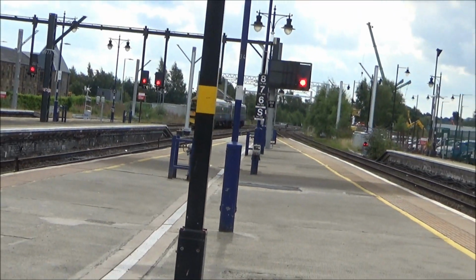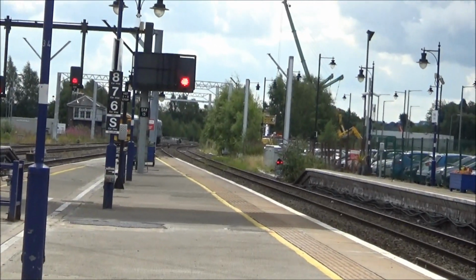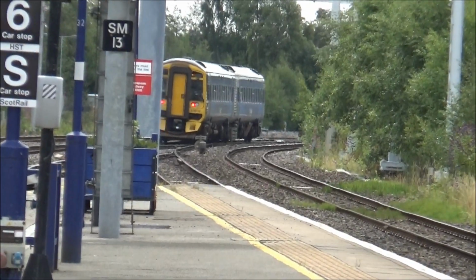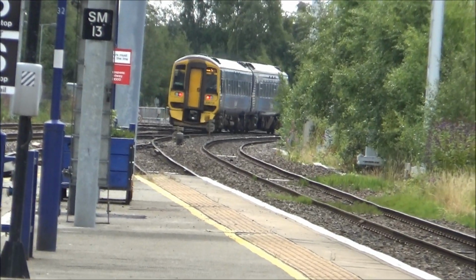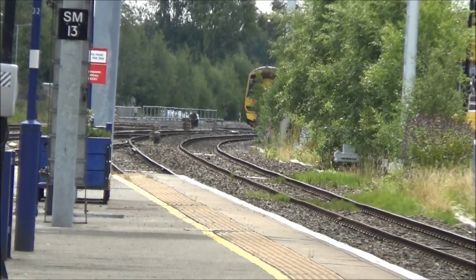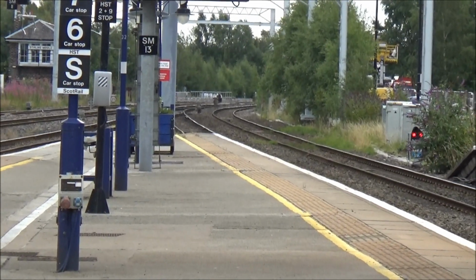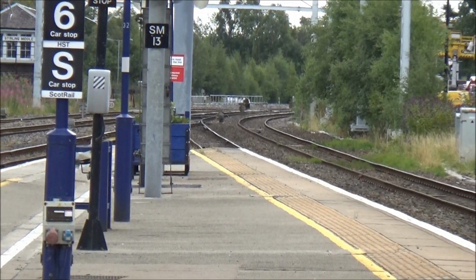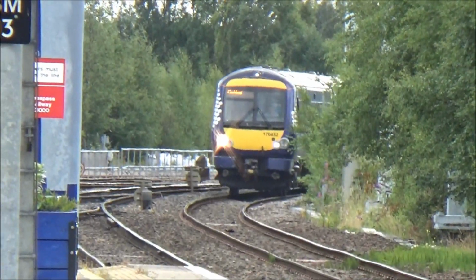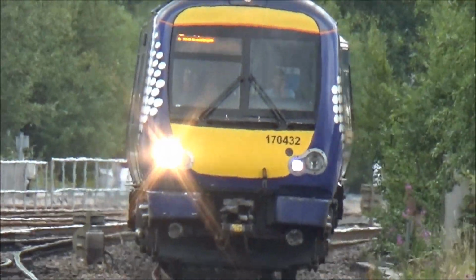Okay, the next train will arrive in very soon. It will be a service from Edinburgh to Dunblane again, which will do the 37 out of Stirling later today. Okay, approaching now is the 11:55 ScotRail service from Edinburgh to Dunblane. It's 170432, this one.